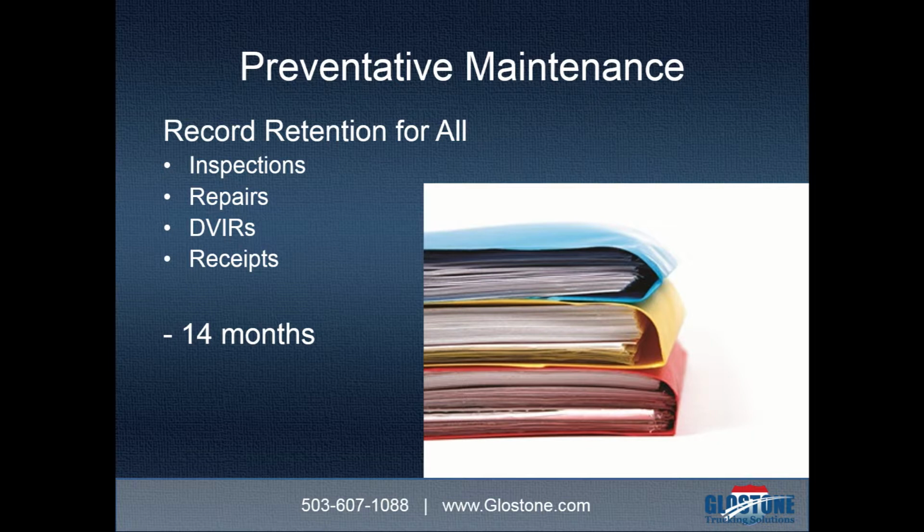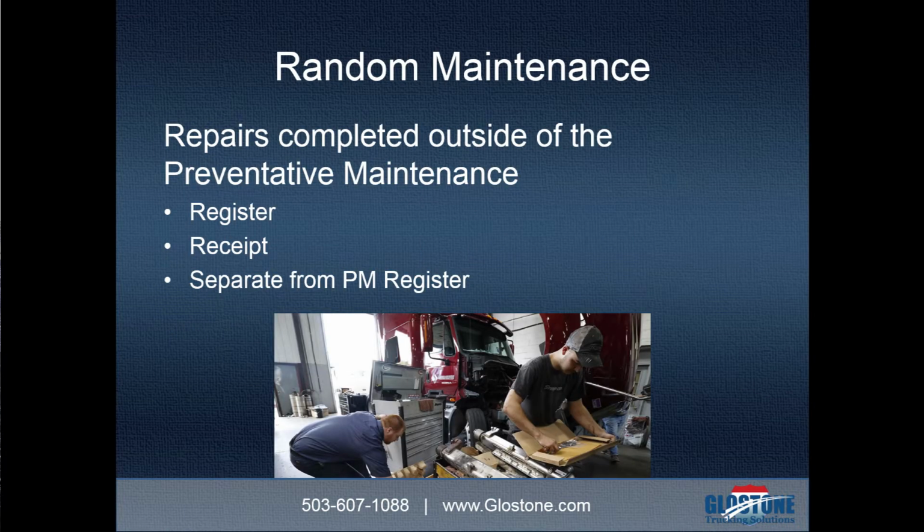And then also you should want to retain records, not just because they're required by the regulations, but because they provide critical information that you can use to decide if your maintenance program is working or where the problems are if it's not working. So that pretty much wraps up the preventive maintenance piece of it. And next we're going to move on to the random or repair maintenance.